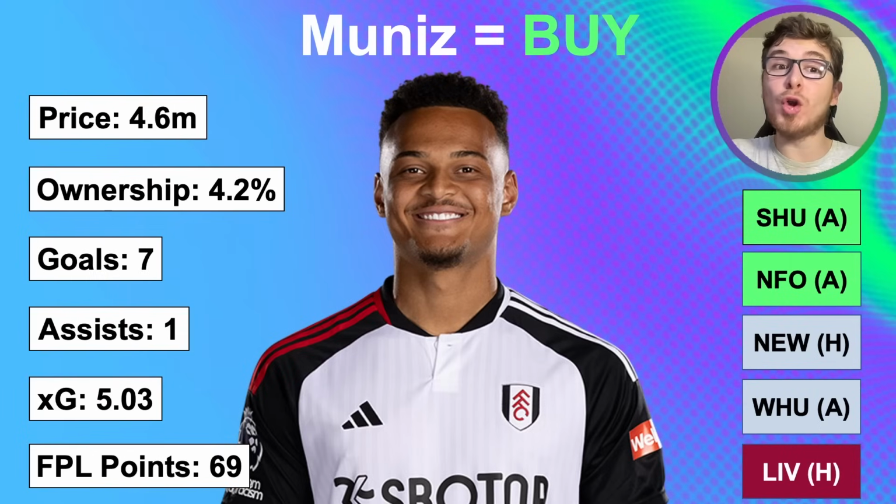factored in. But if you're looking for a budget forward, I know Chris Wood is still quite decent despite his injury concern. He came off against Luton Town with a knock after scoring, but I think Muniz is still a great option despite Jimenez and Breuer knocking on the door.